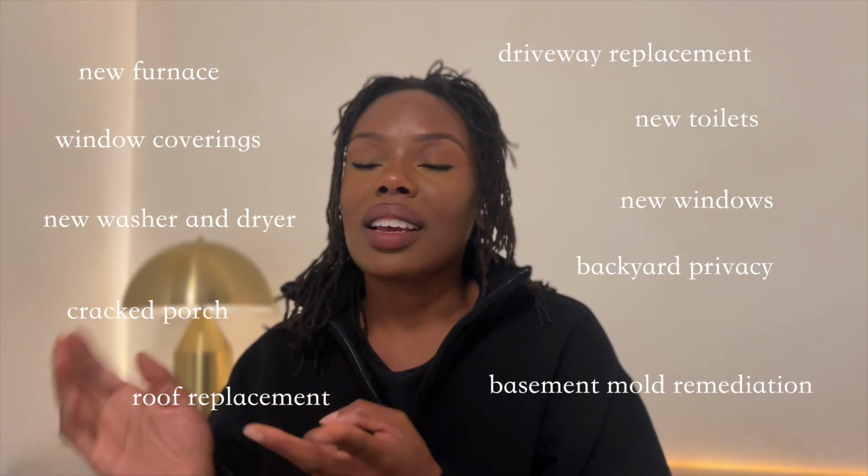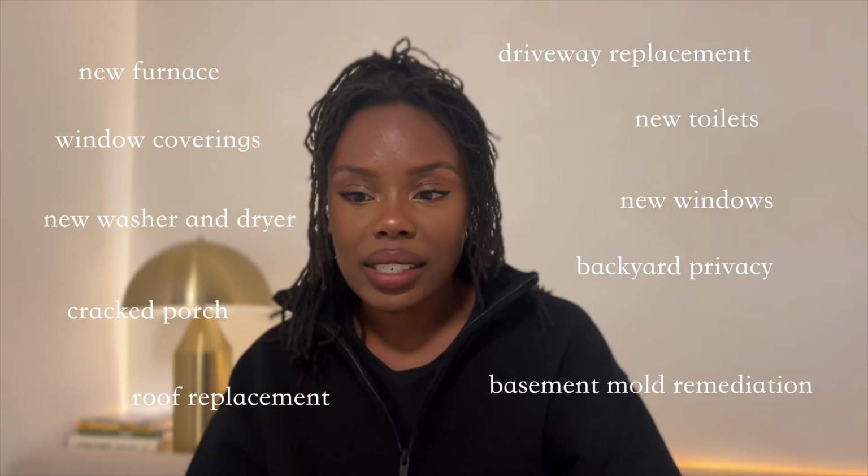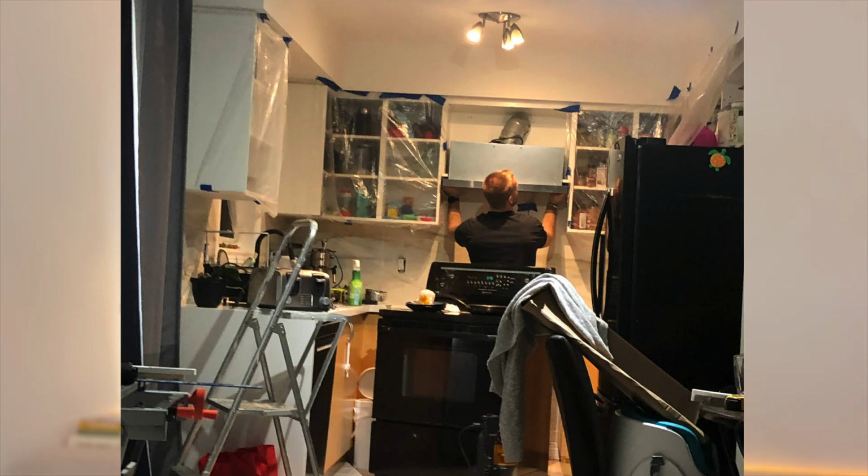Mind you, when we bought the house, the roof needed to be replaced. There were a ton of things that we needed to fix that took precedence, and it was just delusion, thinking that we could do all these changes at the same time. But 4 years ago, we finally started our kitchen renovation, and that did not go as planned.